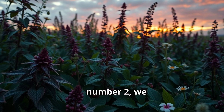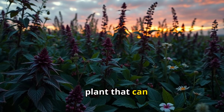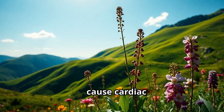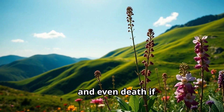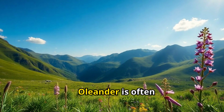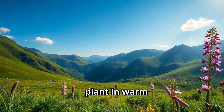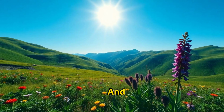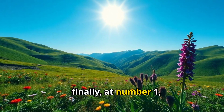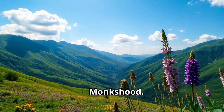At number 2, we have the oleander, a beautiful but deadly plant that can cause cardiac arrest, tremors, and even death if ingested. The oleander is often used as an ornamental plant in warm climates, but trust me, it's not worth the risk. And finally, at number 1, we have the aconitum, also known as monkshood.